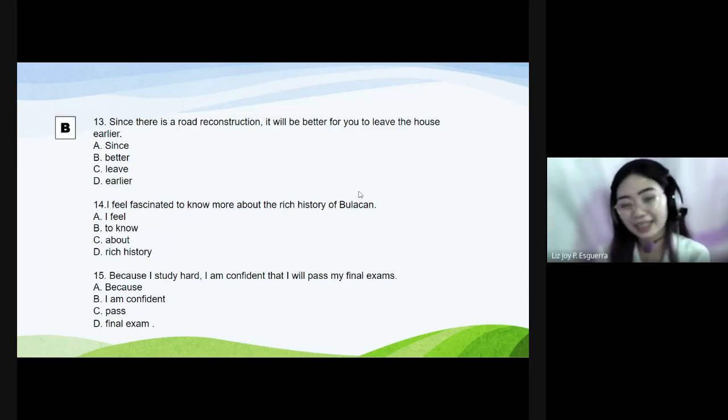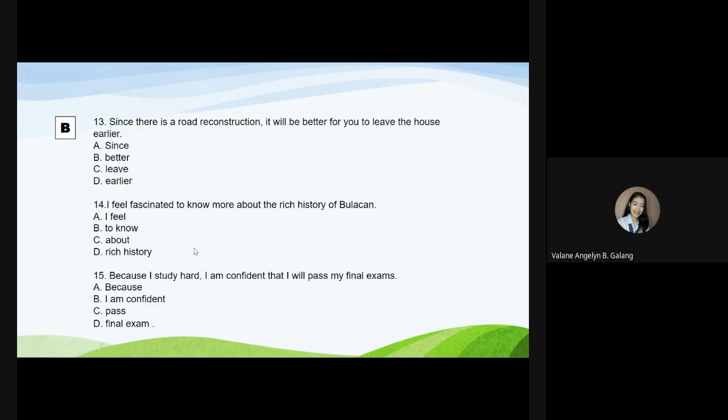Very good. For our item number 14, I feel fascinated to know more about the rich history of Bulacan. A, I feel. B, to know. C, about the rich history. Yes, Baleen? Letter A, ma'am, I feel.